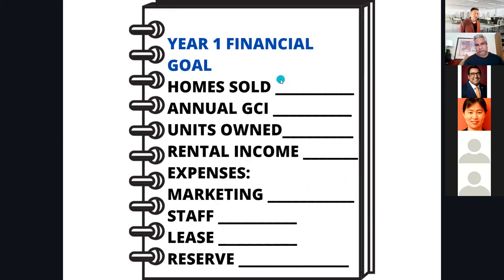Does anybody else have any questions so far on what we just talked about? Okay, so this is the year one financial goal. How many homes sold? What's my annual GCI? This is the investment goal. Units owned, rental income, either monthly or yearly. So these are your expenses.